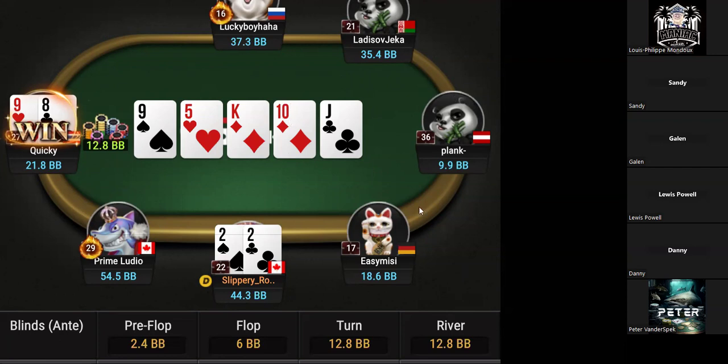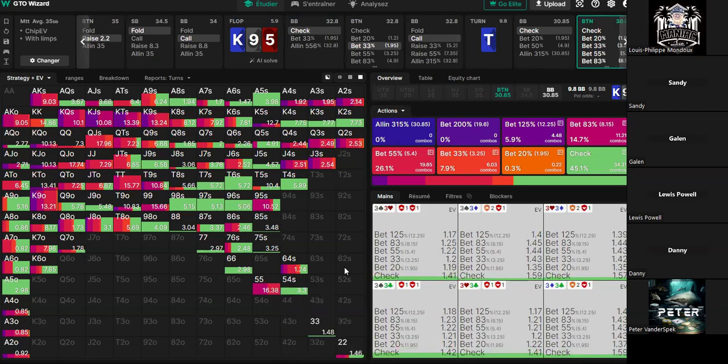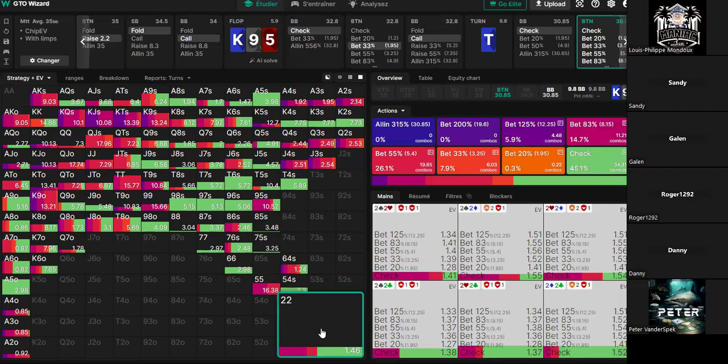When you get to this node, let's see what we got here. Do you have a diamond, Pete? That's an important question. We don't, which is what Louis identified, right? Honestly, the diamond is kinda like whatever. It's just mixing 50-50 here. It doesn't want the club. That's what it is. It took my brain a sec there. So when we check, do we bluff river here?